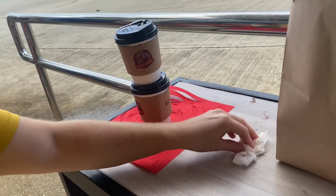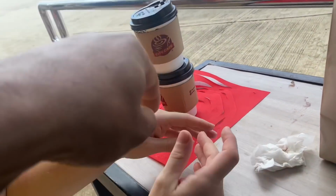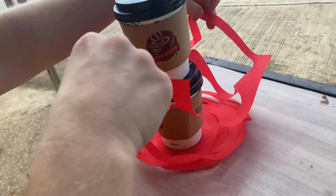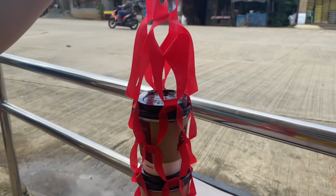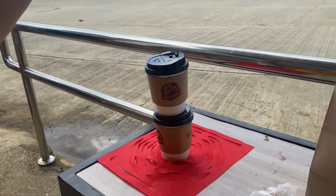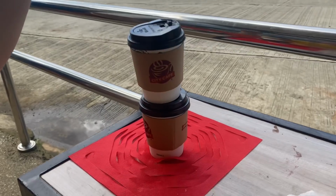While Sasha's cleaning up her mess, other things piqued my interest. Check this out. I've never seen anything like this. It's an eco bag that's been cut into strips like this. You just lift it up and then when you drop it on the table, ta-da! It's also like a Christmas decoration, isn't it? It's fantastic design. I love that.